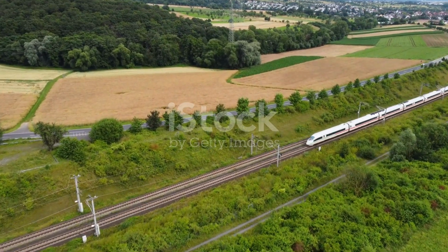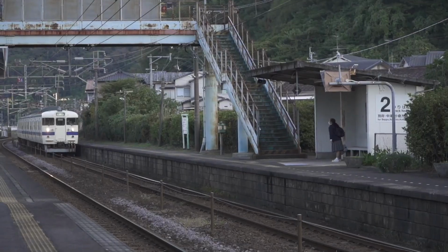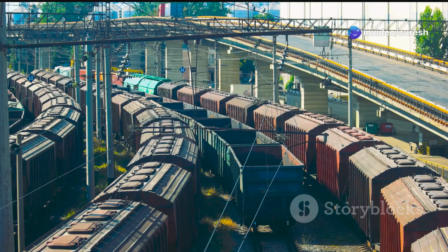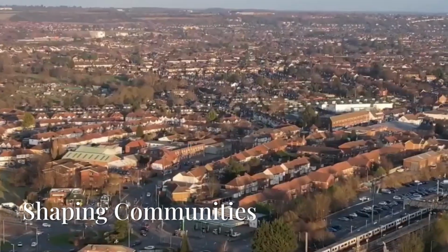The running of trains boosts economies. It connects rural areas with urban centers, making job opportunities, goods, and services accessible. Freight trains are the backbone of industrial logistics, moving everything from coal and cement to food and electronics.